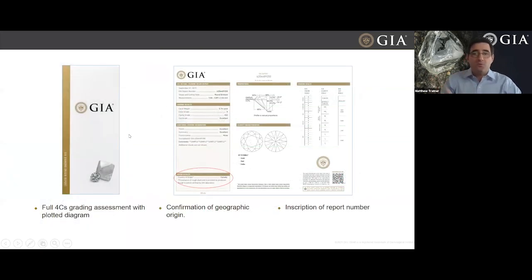And so here's the report. And here's how it differentiates from our diamond grading reports. First thing is on that left side of the slide, you see on that front cover a picture of both the polished and the rough. Gives you an idea right there that this is a different report. It says Diamond Origin report there on the side. And then here on the right side of the screen, the big differentiator is right there at the bottom where it says country of origin and lists the country that it comes from. In this case, it's Canada.